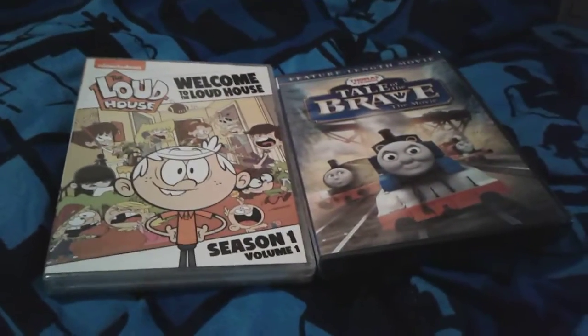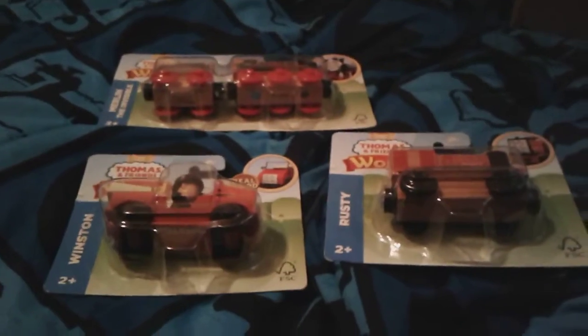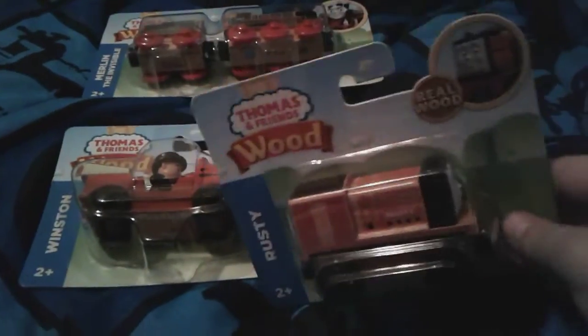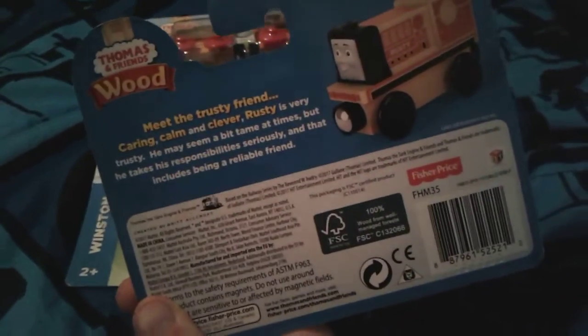So yep, up next is these Thomas and Friends wood engines. So here is Rusty, and I actually rode on him at Thomasland. So yep, but this box just contains Rusty here. And I really like Rusty. He's a narrow gauge engine.